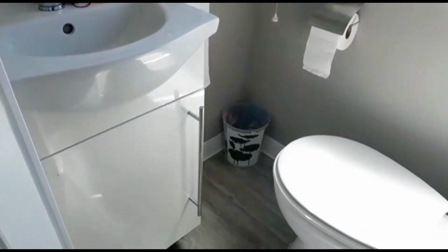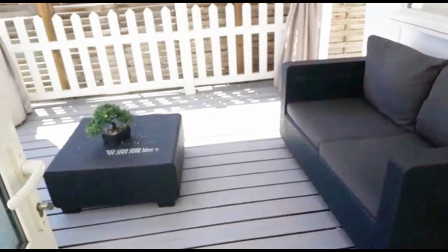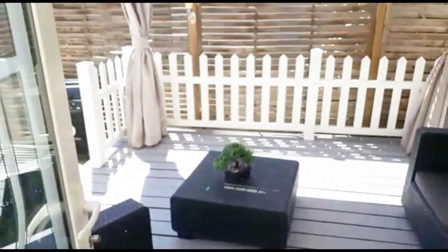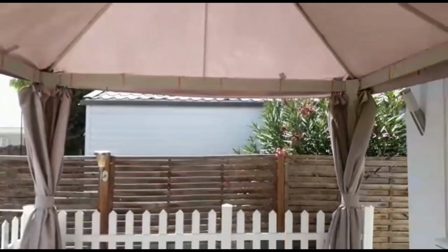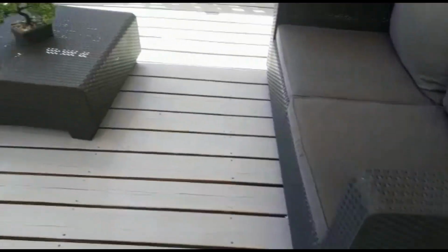And then a little toilet and sink cloakroom. And outside just gets better as you go through the home. Better and better. Out into the garden. Here we have a beautiful seating area. All this is being left, so you haven't got the expense of buying that. It's all left.